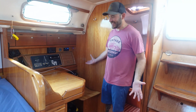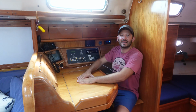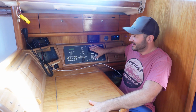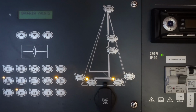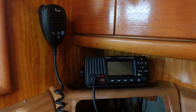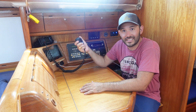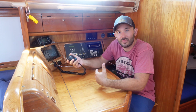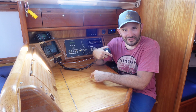Over here we have the navigation desk, a small seating area with a big work surface. We also have the electrical panel that controls the power to all the different systems on the boat, such as the refrigerators or the water system. We also have the VHF marine radio here at the navigation desk. We use this to contact Coast Guard or marinas when we're coming into port, but we also use it to chat with other boaters as we're out for a sail.